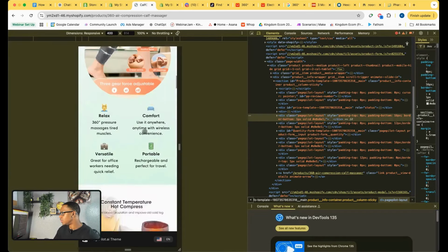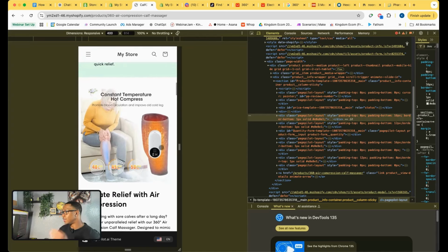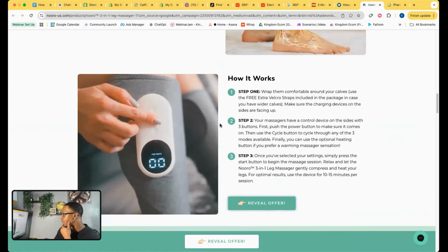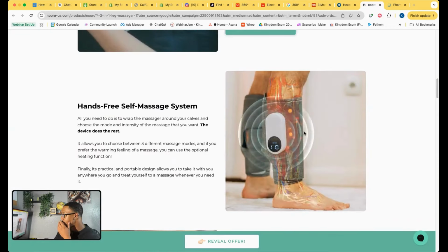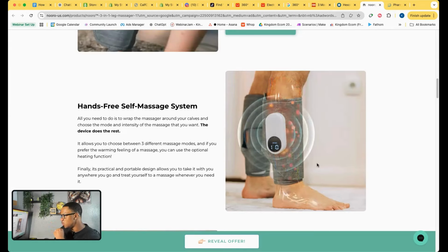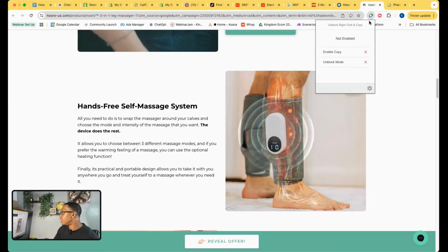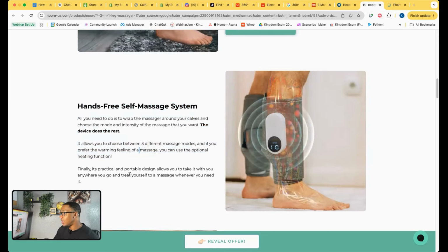So boom, rejuvenate. Right here would be like the GIF, ultimate relief. So if we look at this photo, ultimate relief, I'll probably put this photo on there, because it showcases like, ooh, look at that system. So what I'm going to give you is this tool you'll see on this right hand side. It's called the unblock right click because, oh, they don't even have it.